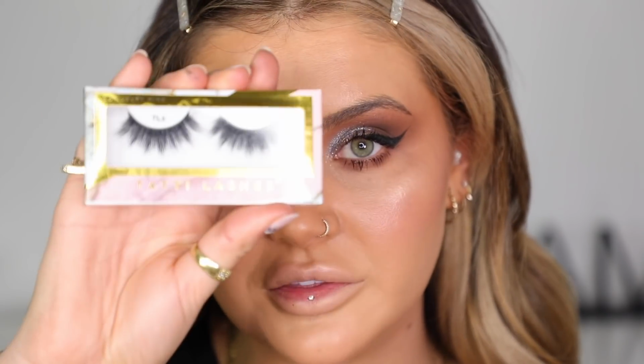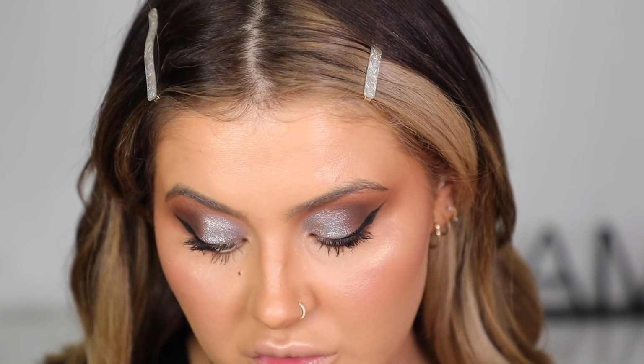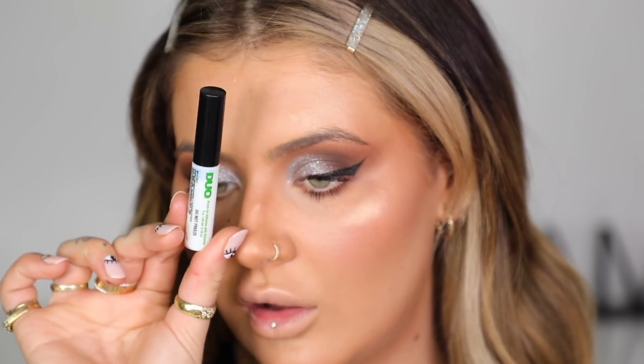Okay, lashes. Catty lashes. In the style, I've got 4. I've got TL3s, TL9s, but I also loved TL4s, TL7s and TL10s. I'm going to use TL9s today. They're just so brilliant, these lashes. I really love them. So I'm just going to cut these. Favourite lash glue? It has not changed. Duo glue, green one. Unbelievable.